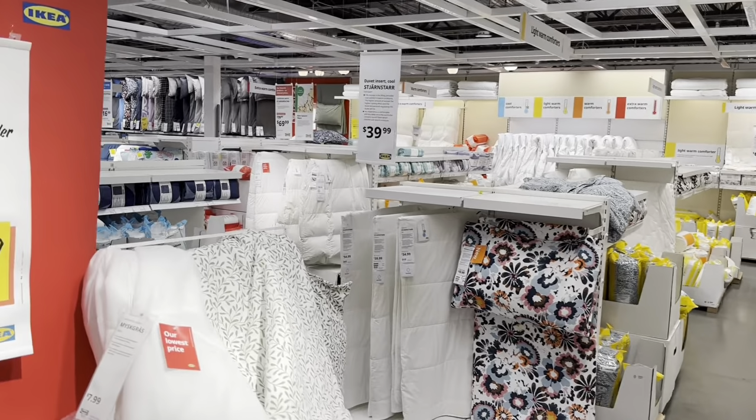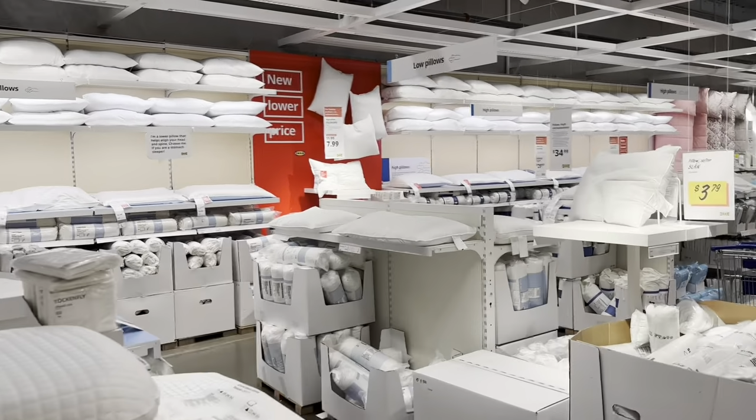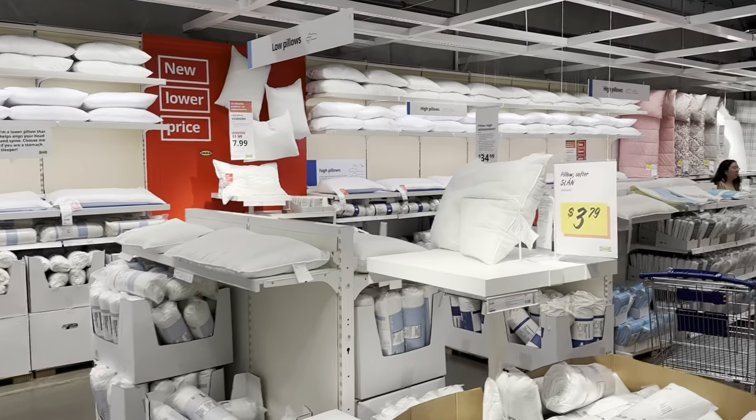Actually, what they do call those things lazy Susans, just so you know. That little turn thing, you just turn it around. Instead of reaching your hand over to grab the ranch dip or whatever, you could turn it, and it comes to you. Lazy Susan. Ow! All kinds of bedding, pillows. Pillows galore. Jeez, look at all the pillows.